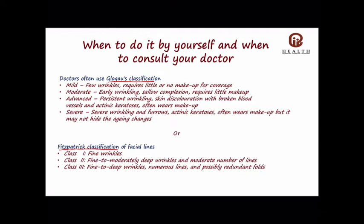So let us see the Glogau classification. It has divided the skin wrinkles into 4 categories: mild, moderate, advanced and severe. Obviously, for the mild and moderate ones, you can try something at home. But for the advanced and severe ones, you definitely need to consult your physician or doctor. For the Fitzpatrick also, for class 1, you can try it at home. For class 2 and class 3, you need to see your doctor.